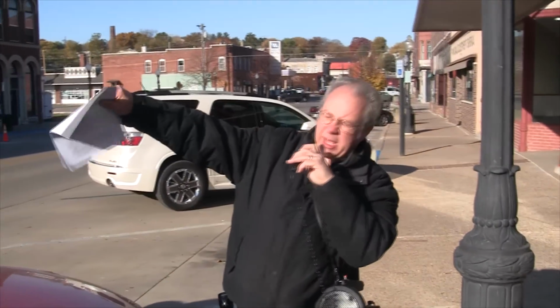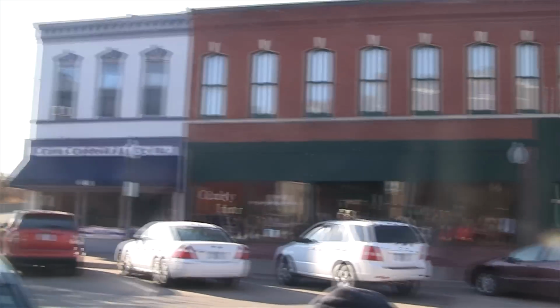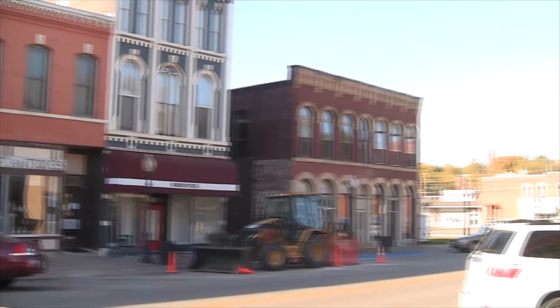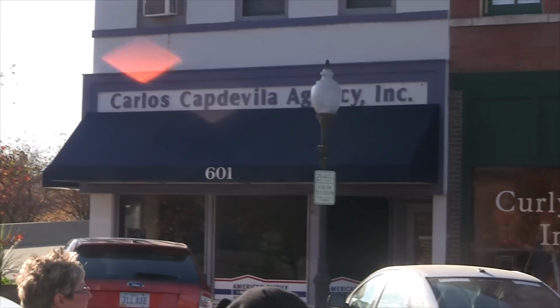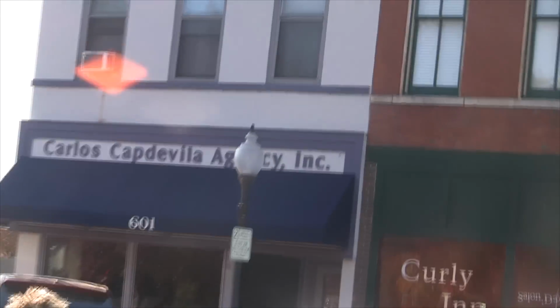Out there is Carlos Capdevilla's insurance office across the street. That building dates to the mid to late 1800s, and it was originally a grocery store owned by a man named William Eyrer. All right. The building on the corner, 601 Jefferson, was originally a grocery store owned by William Eyrer, I-H-R-E-R. And we're going to see his house next, just up around the corner.